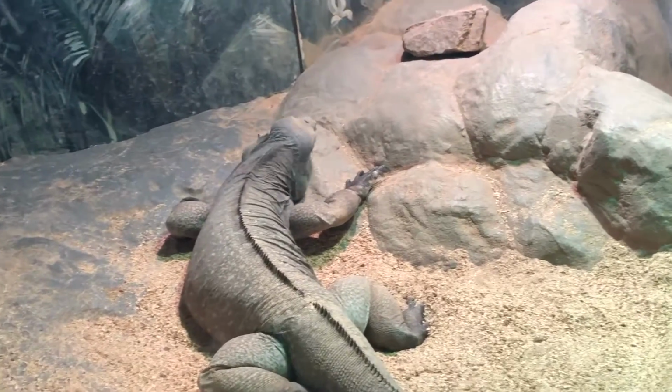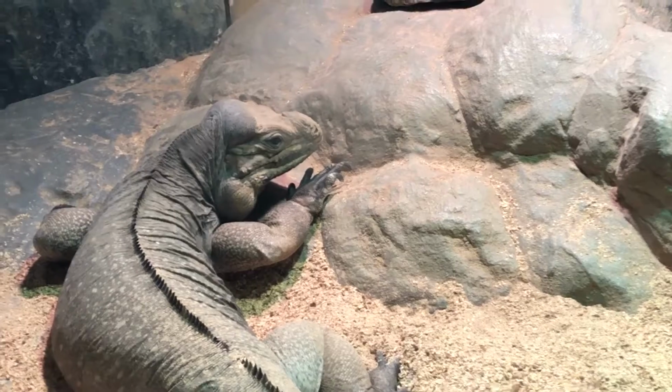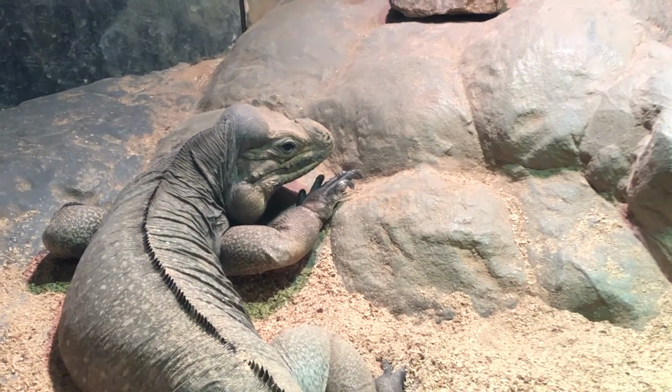Now this Rhino Iguana was another one of my favorites just because I've seen some on YouTube that are so personable and friendly.